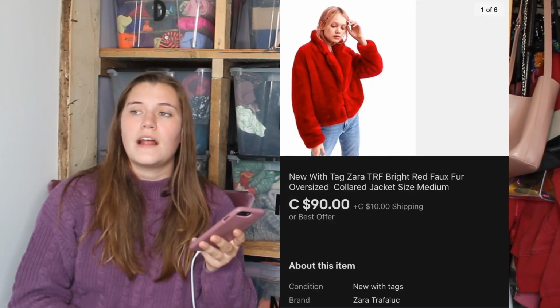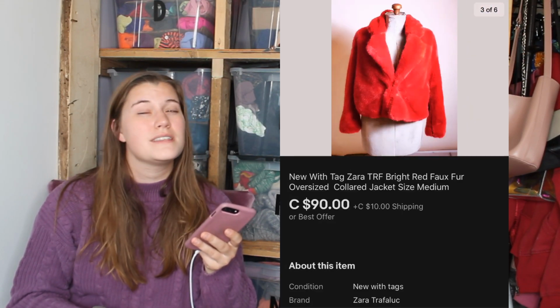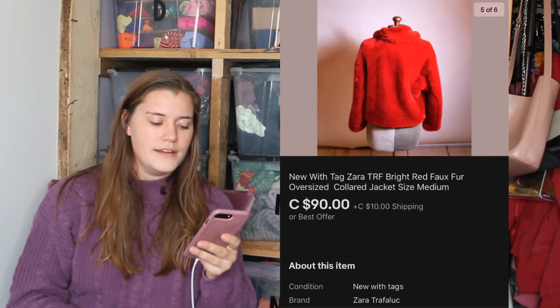And then I actually had quite good luck on eBay on this day because I sold 2 jackets for a great amount of money. First, I sold this red furry Zara jacket that I have had, I think, since last summer too. And it just wasn't moving on Poshmark. Like, I'm just like, why?